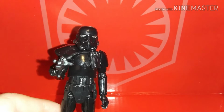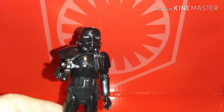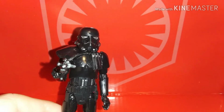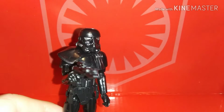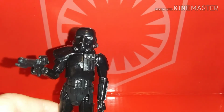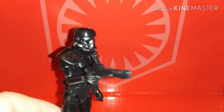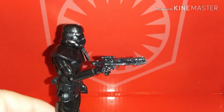Even tonight I was watching Chapter 3 of The Mandalorian, and the remnant stormtroopers inside the building, they had glow lamps attached to their blasters. And one of these stormtroopers even had an E-22 repeating blaster that we saw in Rogue One. So I found that very interesting.